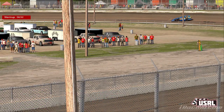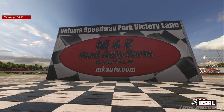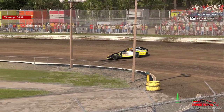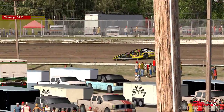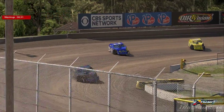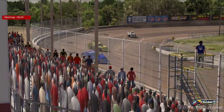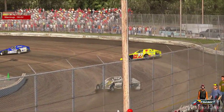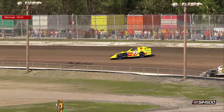All right, well, I tell you what, right there you go, folks. Seeing it here live. These guys, man, are out here storming around this place, getting set, getting warmed up here to do some racing around at the Volusia Speedway. And we've got, looks to be, not quite sure the total number, but looks like about 16 machines again.